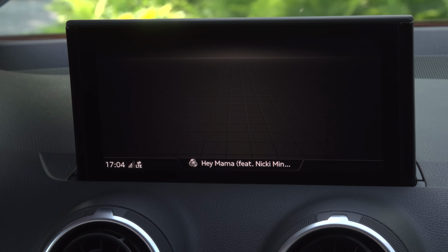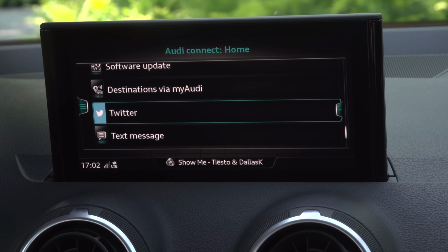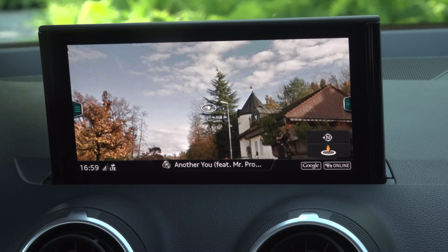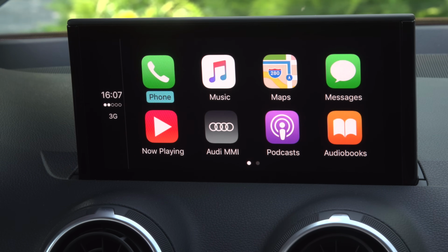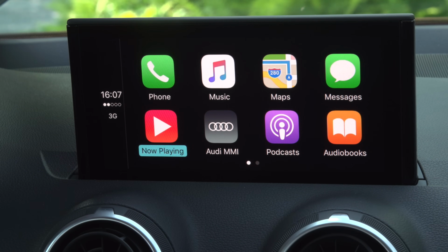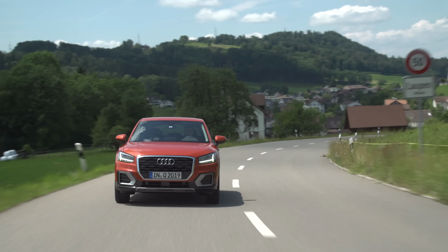There's an inbuilt SIM card for internet connectivity to access various news services, the social network, and Google Maps with glorious Street View. And if you don't want to pay for any of these extras, Android Auto and Apple CarPlay let you use your phone's operating system instead. The tech doesn't end there though, there's even more to make the Q2 safe to drive.